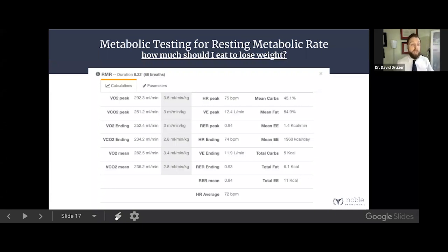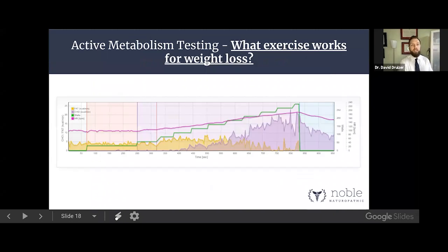And so this is how we assess resting metabolic rate. And I think it's the most precise way of doing it. It's super awesome. Not everyone's going to have access to one of these machines, which is fine. You can estimate these numbers with calculators for basal metabolic rate online.